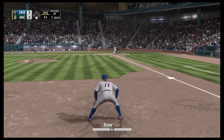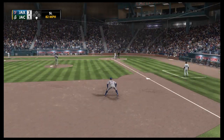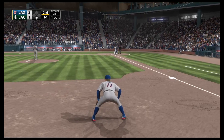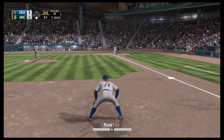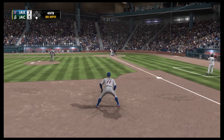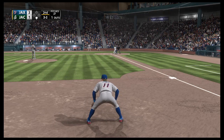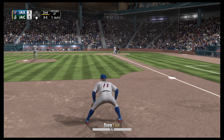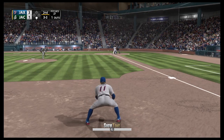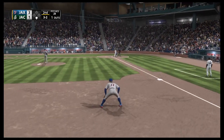Now the 1-1 pitch is a slider taken for a ball. Count is 2-1. And a big swing and a miss here. 2 strikes. Doesn't offer it the circle change there, and it goes full 3-2.